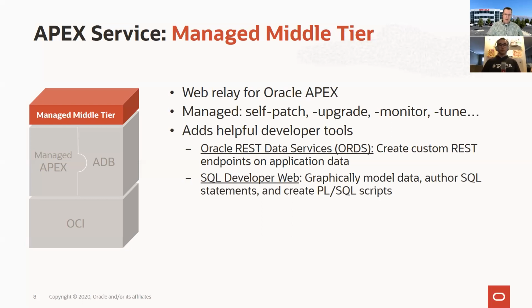We also give you a nice web-based IDE. This is a developer environment that enables you to quickly create SQL statements, refine your SQL statements, try out your SQL statements for pulling your data. You can create PL/SQL scripts. And it also has a very nice graphical data modeling capability that allows you to graphically model the data that your applications are going to be working with. So all that's delivered from out of the middle tier and included with this new Apex service at no extra cost.